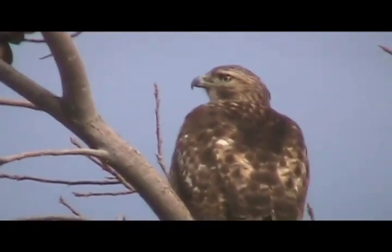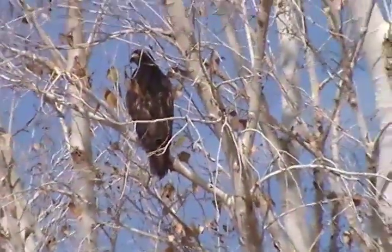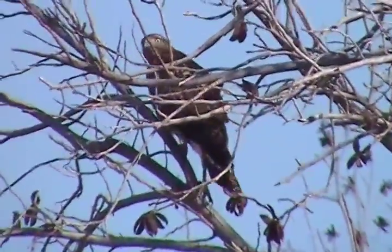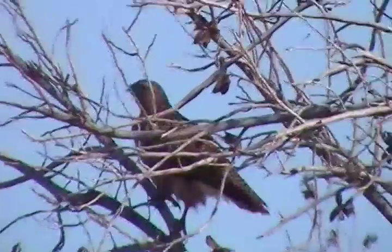It belongs to the Buteo group of hawks, which are the larger hawks with rounded broad wings and short broad tails. They are often seen perching on top of telephone poles or circling overhead, looking for rodents and other prey.